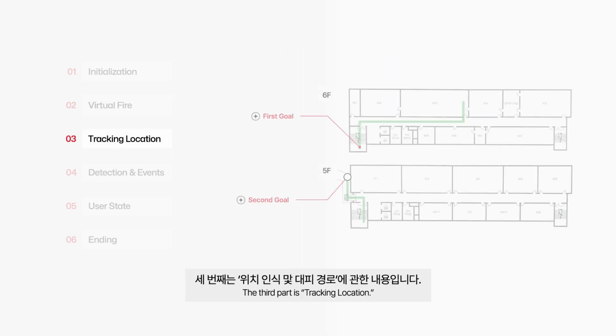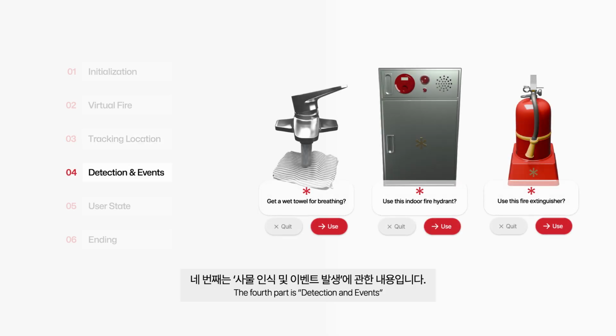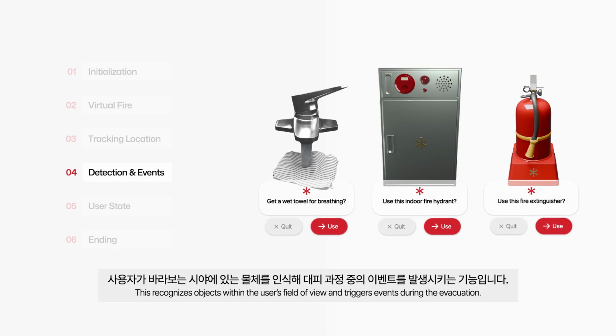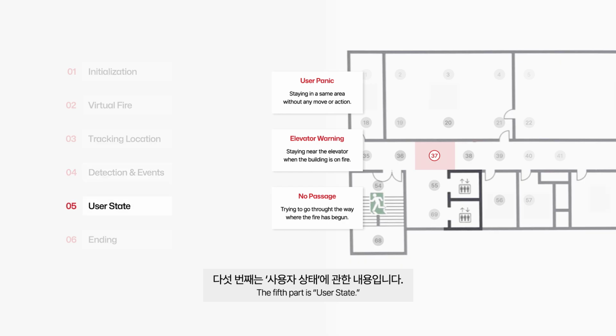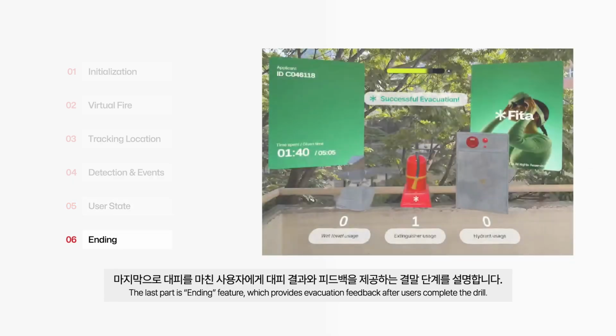The third part is tracking location. This tracks the user's real-time indoor location and calculates the shortest evacuation route. The fourth part is detection and events. This recognizes objects within the user's field of view and triggers events during the evacuation. The fifth part is user state. This recognizes a risky state and sends alerts, such as being in a panic or trying to use the elevator. The last part is the ending feature, which provides evacuation feedback after users complete the drill.